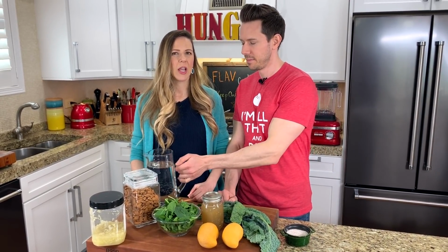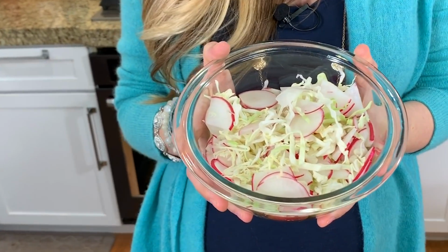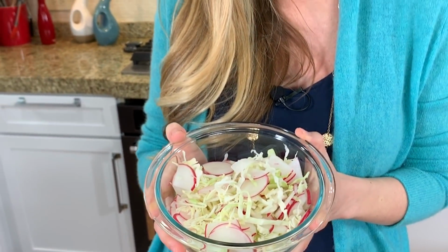Another thing that's really good for constipation is to eat cabbage, raw cabbage. I love just slicing some cabbage and making it into a salad. Yeah, organic raw cabbage, right? Yeah. Once again, the ginger digestive tea is really good for that too. That link is down below.